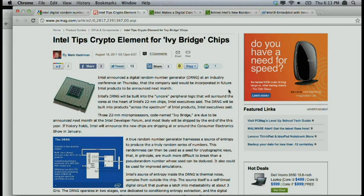And the other thing I thought was interesting this week is I could have sworn that back in June 2010, Intel was talking about making an all-digital random number generator. Then in the last week, the first article I saw, IEEE Spectrum is behind Intel's new random number generator. PC Magazine was talking about Intel tips crypto element for Ivy Bridge chips. So basically, they've finally got a digital random number generator that they announced last week. It's going to be in the Uncore peripheral logic that will surround the cores at the heart of Intel's 22-nanometer chips. The DRNG will be built into products across the spectrum.